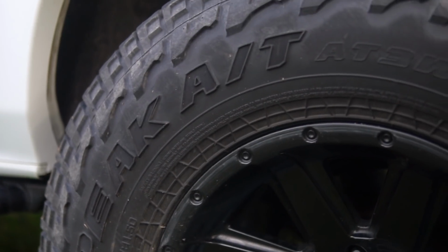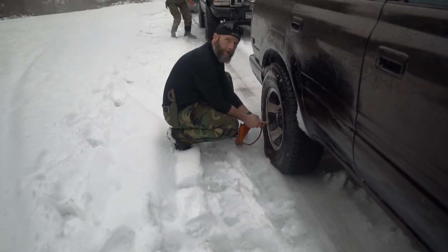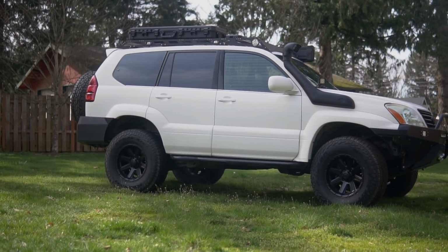So we're going to break it down to 3 categories: the Falken AT3Ws and our impression with them after a year, the different tire pressures we use on the terrain we travel on, and the arduous process of airing up and down, and a few tools that make the process a little easier. So let's start with what's quickly become our favorite AT tires to date.